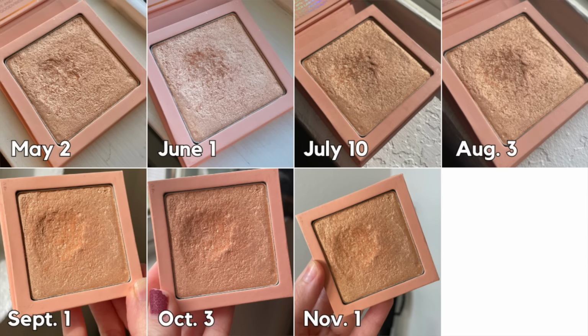I think the key to hitting pan on this is probably going to be to use it as an eyeshadow. I do that occasionally, like as an inner corner highlight. I would like to also try it all over the lid at some point and just experiment with different ways to use this, because if I want to hit pan on this by the end of the year, I'm going to have to start getting creative with how I use it, because even when I use it as highlighter, I'm really using so little product.